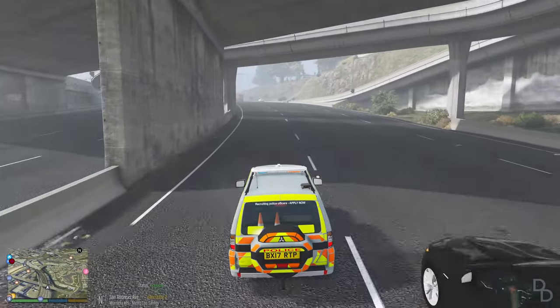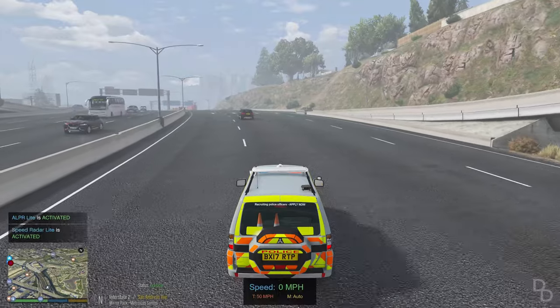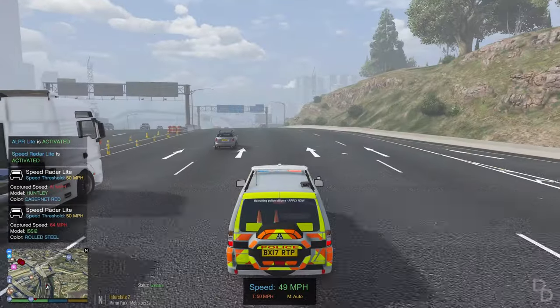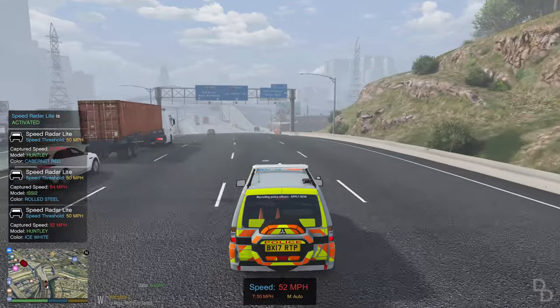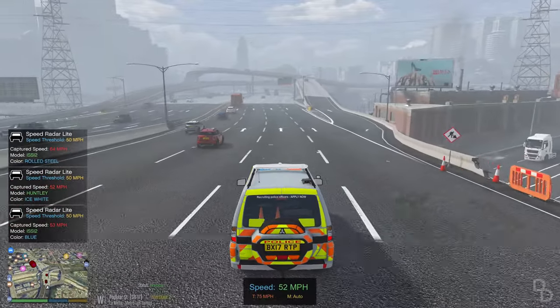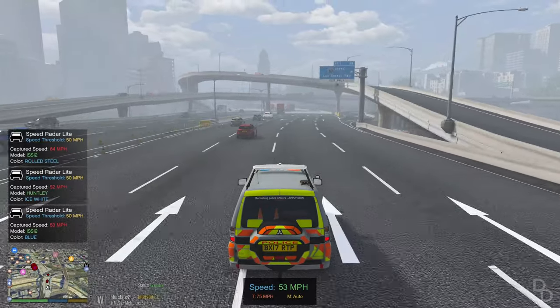I think now is a good time to go back on ANPR duty. What the fudge, man? Okay, I need to increase the speed limit to 70. Put 75, because then all the cars are getting clocked now. This is the national speed limit, bro. See, it's got four lanes, just like the M25.